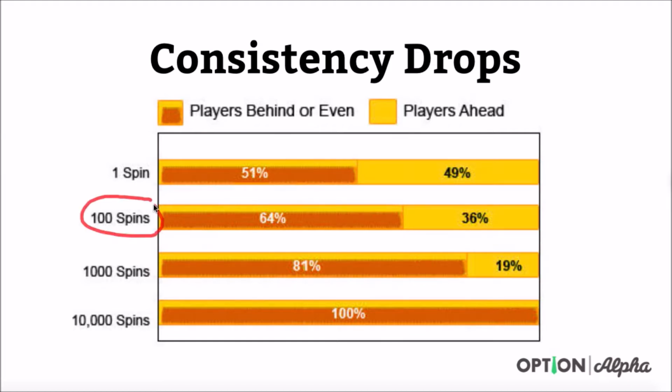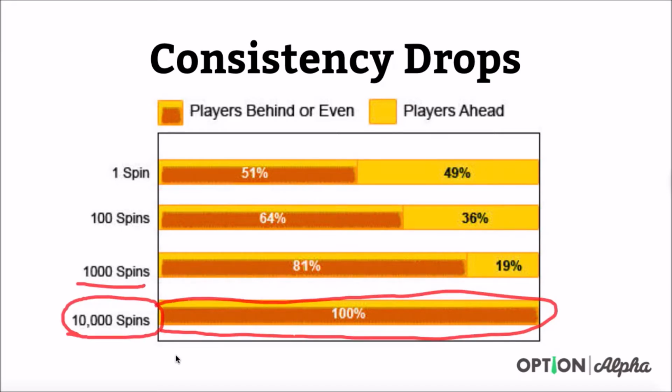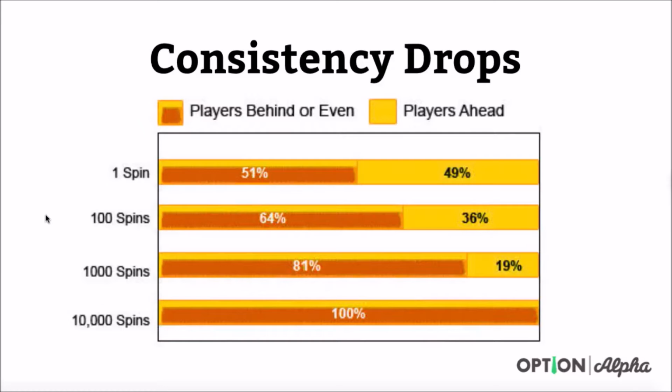Over the course of 100 spins, the percentage that you get behind is about 64%. So you're still kind of in the game here. You've been playing for a while, but now you're starting to lose more and more of that edge to the casino. And again, over 1,000 spins, and more importantly 10,000 spins, you can see that on a given night, over 10,000 spins, you have no chance of keeping any of the money that you started with. So the longer you play, the less consistent you become. In fact, consistency drops exponentially the longer that you play, because that small house edge we looked at before, that 2.5% to 3%, slowly goes back to the casino.